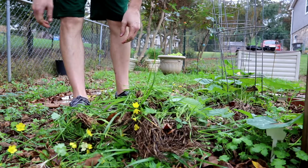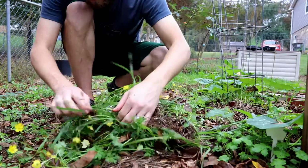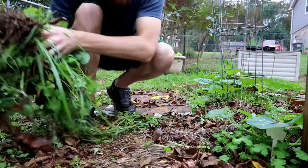Okay, I'm going to get all this, take it to the compost, and then go eat lunch. Alright, I'm going to go eat lunch, but before I do, I want to show how well these cabbages are doing, and the lettuce over here.